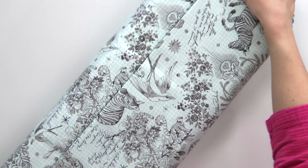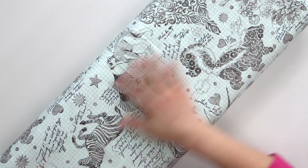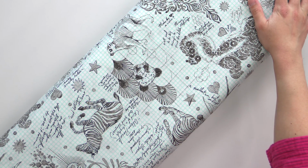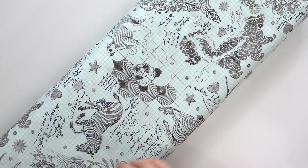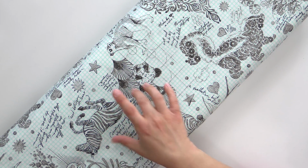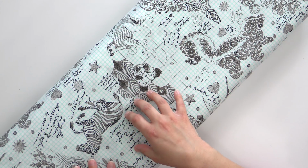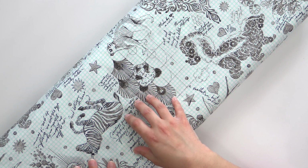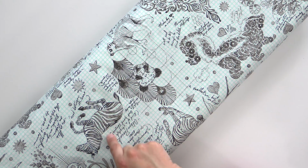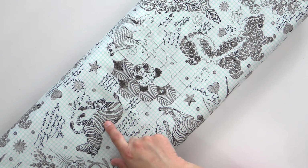So this one is some of the backing that was from Tula's line work, and this sold out so fast, like twice for us. And it's so fun. It's so beautiful. It is her actual line drawings of the animals that ended up being parts of her fabrics. And you can see what she's going to call it. Like this one's called Read Between the Lines, and it's a zebra.